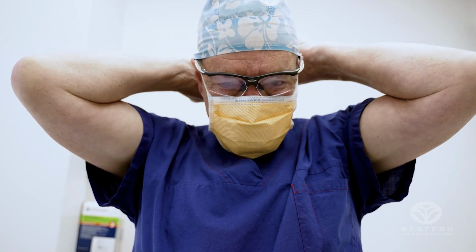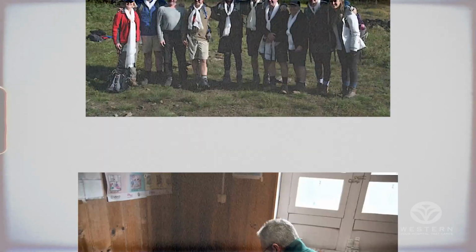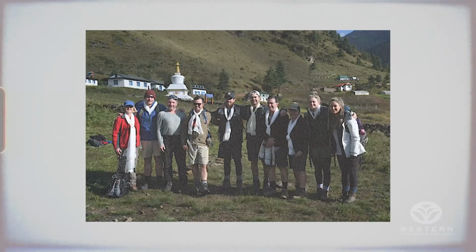My career in orthopaedics started as a medical student. I trained at Melbourne University, did my early training at St Vincent's Hospital, and then I took a year off. I was a medical officer for a trekking company in Nepal, and then landed in England, where I spent 8 years learning to do surgery and then orthopaedic surgery.